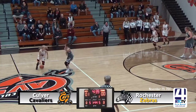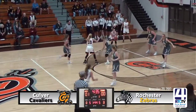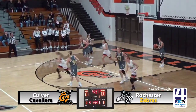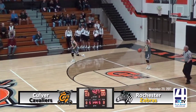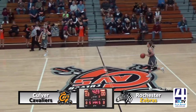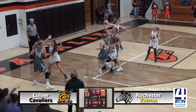Near the timeline. Drives it right. Moe picks her pocket. She picks up the loose basketball. Now left side to Eckright. Her shot is good, and the Cavs lead 3-0. Rochester was a little slow on their feet at the start of this basketball game. 4:20 to play in the first quarter. Rochester trails here at Culver Community 3-0.